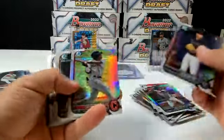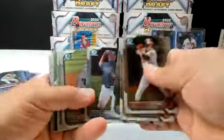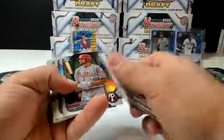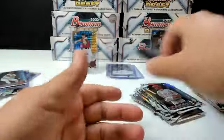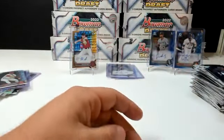Good info. We got some more refractors here. Rincones, Balcazar. That'll do it for box 2.